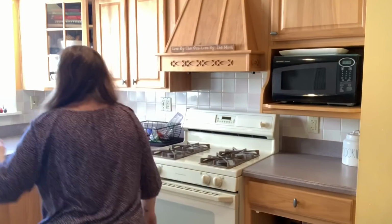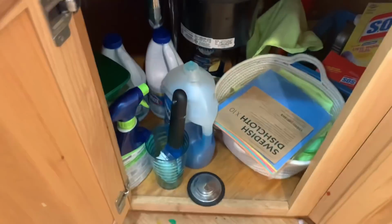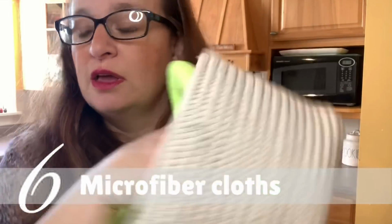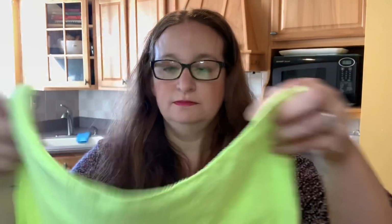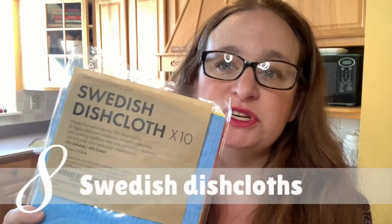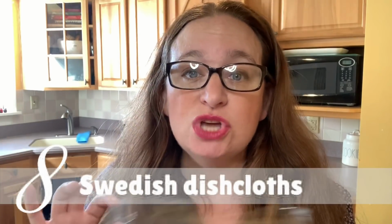Numbers 6, 7, and 8 are all related to cleaning. So let me show you. My microfiber cleaning cloths. And this is what I use to clean the house. My scrub brush, which I keep under the sink in a cup. My Swedish dishcloths. These things are so amazing. They have replaced the need for SOS pads in my kitchen. I don't need those any longer. So I use these. These clean so well, especially pots and pans. And I keep those all under my kitchen sink.